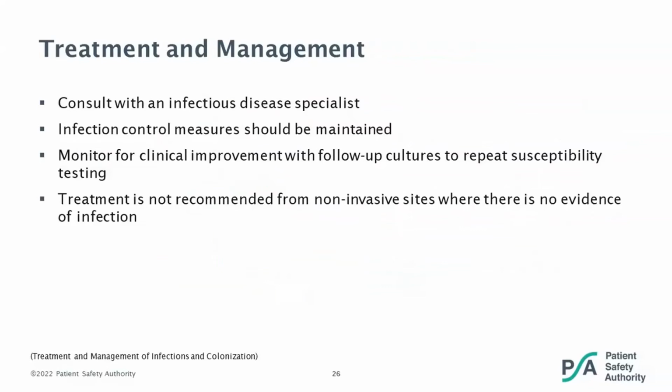From an infection control standpoint, treating Candida auris is much like any other MDRO. Obviously, we want to consult with an infectious disease specialist. They are the experts, of course. And then, as discussed earlier, patients often remain colonized for long periods of time after treatment, so infection control measures should be maintained during and after treatment.